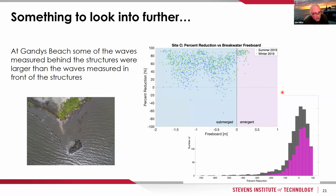So we think some of this is seasonality. We think some of this might be waves getting trapped behind the oyster castle structures. So there's an interesting science question there that we're continuing to pursue as part of this other project. But the reason I point this out is that it's important that we understand this, particularly if it's related to waves potentially getting trapped behind the structures, because that might have an influence in terms of the stability of the marsh edge behind the structures.